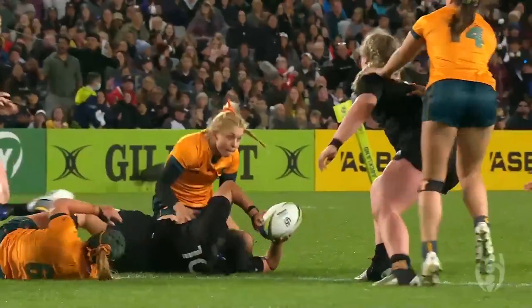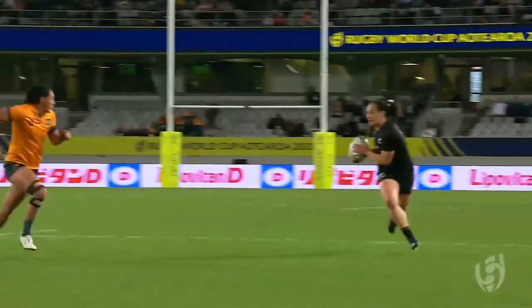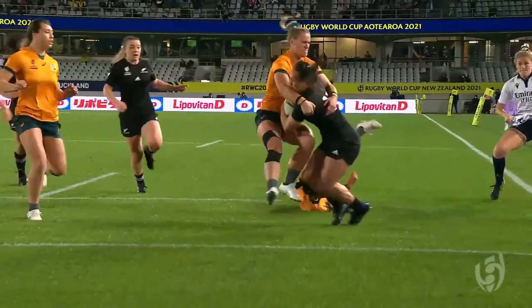This will be a pretty angle. Look at that skill there to pop up. The vision from the skipper, the vision from Ruby Tui. And then the finish from Portia Woodman. Won't get a better view than what's coming up right here.